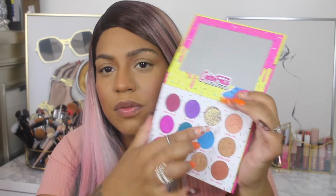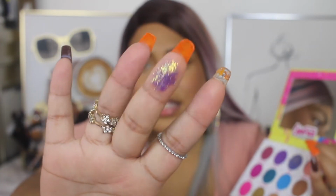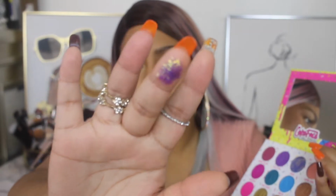I kind of want to swatch some of the shades. So it looks like we definitely have a few mattes. We have some satiny shimmers, and then you have this bold glitter right here. This one right here, I kind of want to swatch. It's called Space. Oh, look at that, you guys. It's like a duochrome, because there it looks green, gold, looks purple, and then blue.